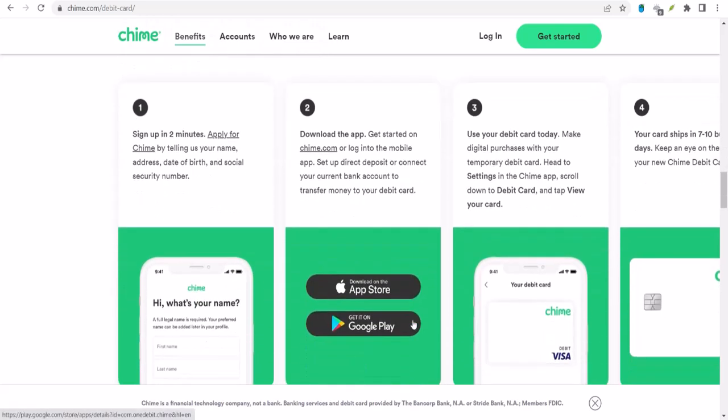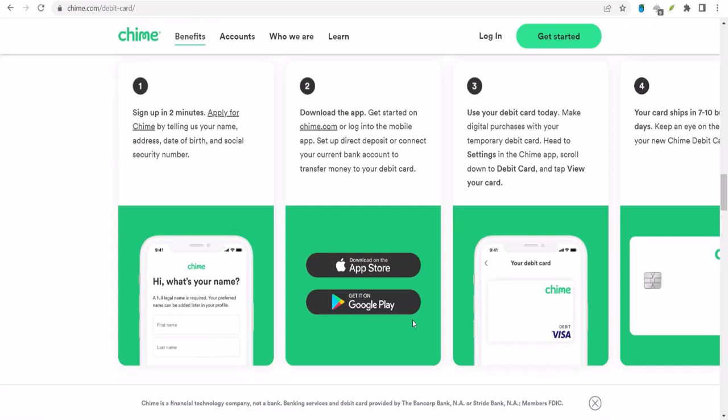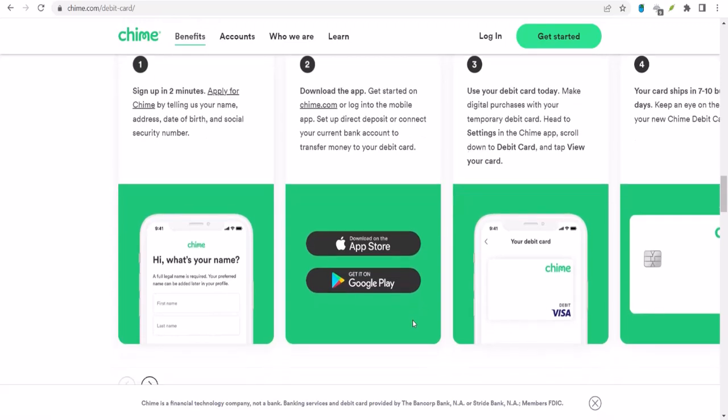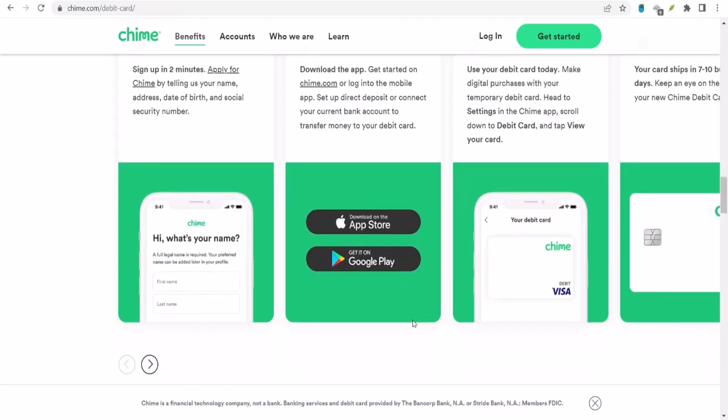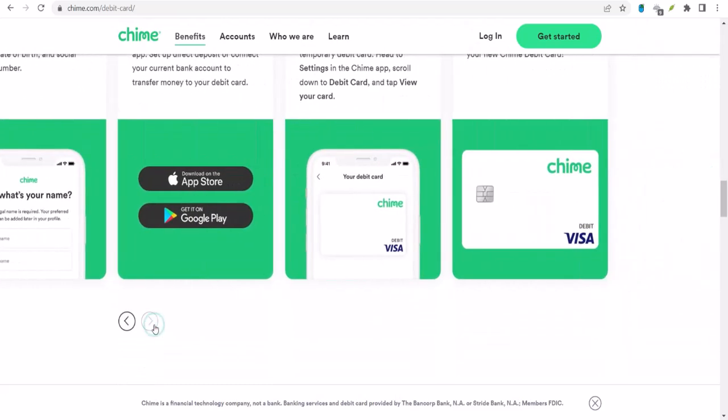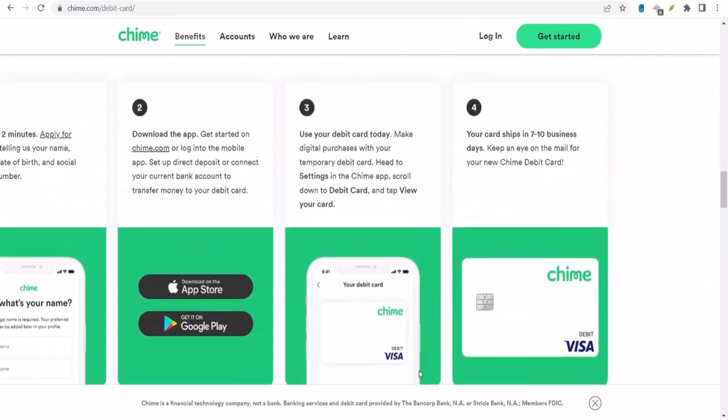Alternative activation methods. While online activation is the preferred method, there are a few other ways to get your Chime card up and running. ATM activation. Some ATMs allow you to activate your card. You'll need to follow the prompts on the screen. Phone activation. In some cases, you might be able to activate your card by calling Chime's customer support.